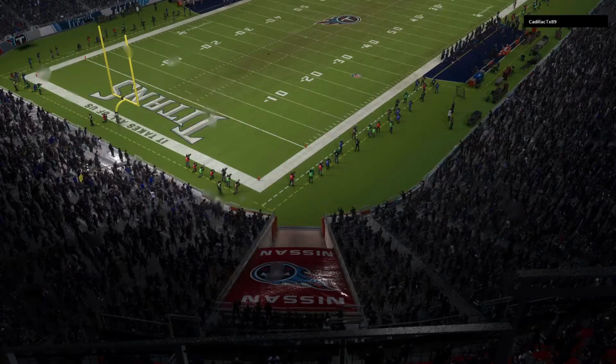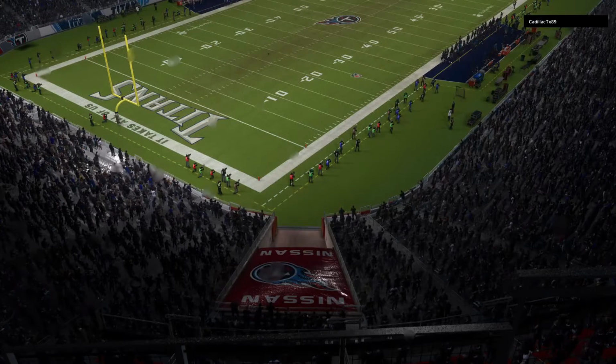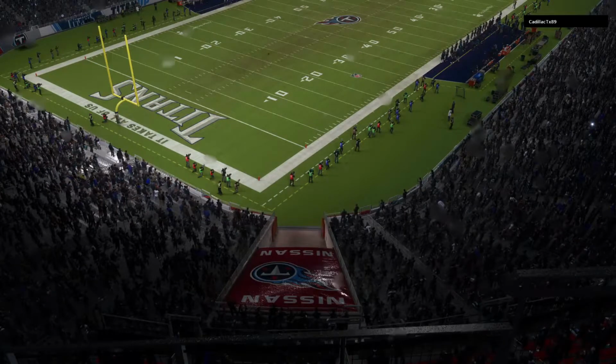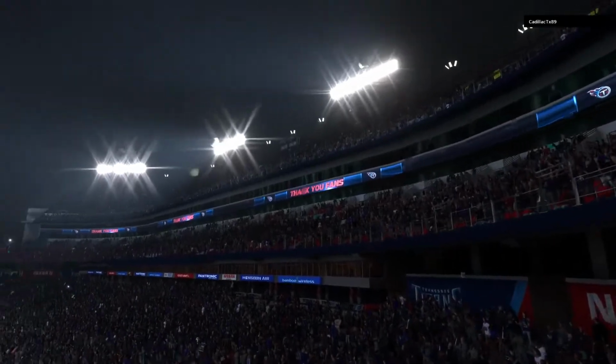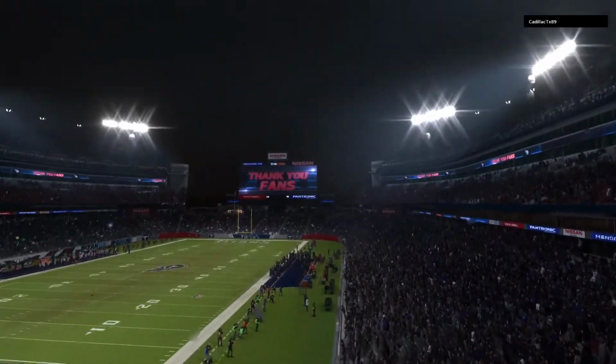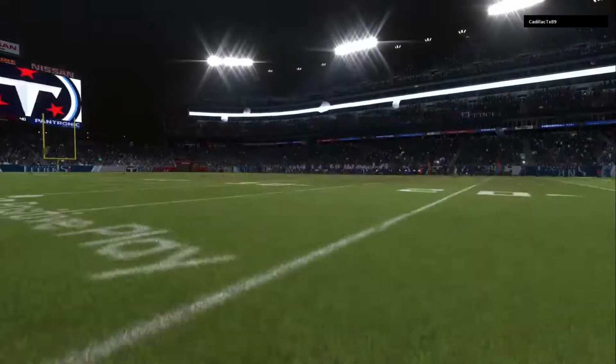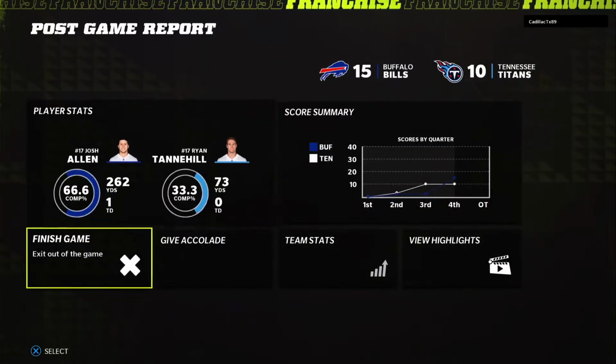So for Buffalo, their good start continues as they get their record up to 4-2. And they'll be able to enjoy this one through the bye week before they get back at it again. Meanwhile, for the Titans, they can't quite seem to turn things around as they fall into 2-4 now on the year.